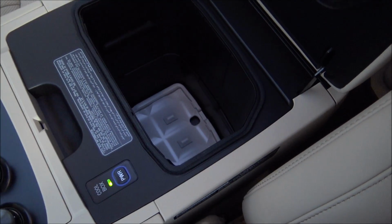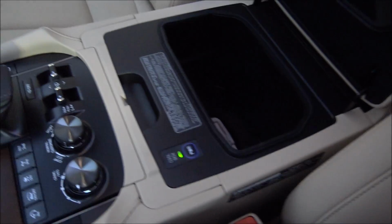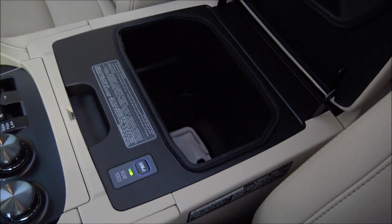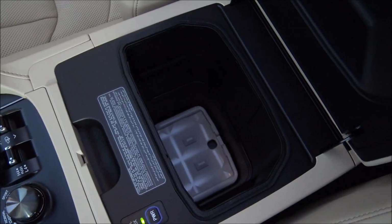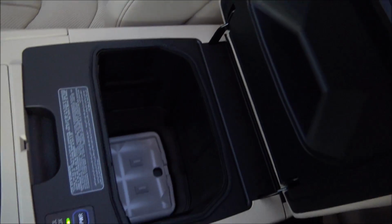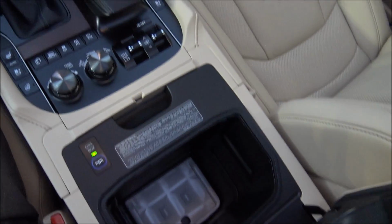Cool box. You can press that button and it'll turn it on and off, but this is actually cold. It feels like a refrigerator cold. It's not just routing it from the AC, because the AC right now is set to 72. It is called a cool box. It is not a refrigerator because it does cut off when the car cuts off, so do not put perishable items in the cool box, okay?